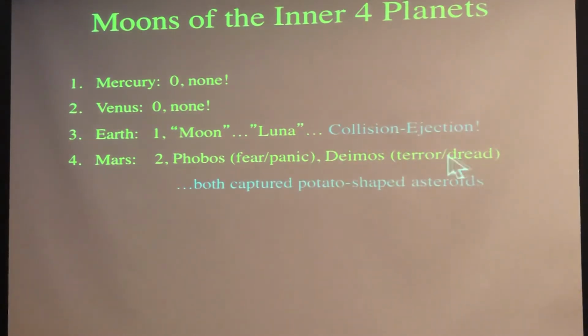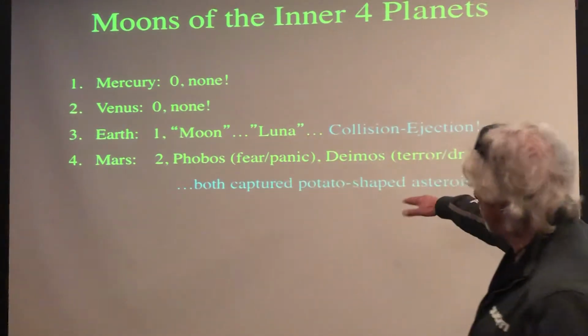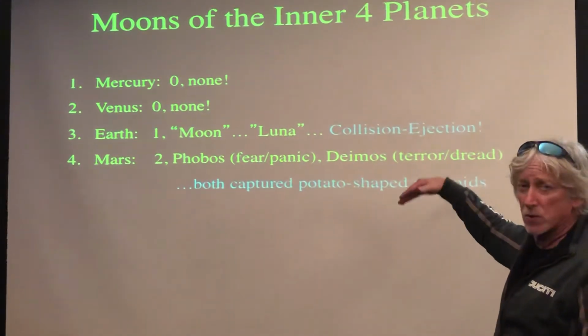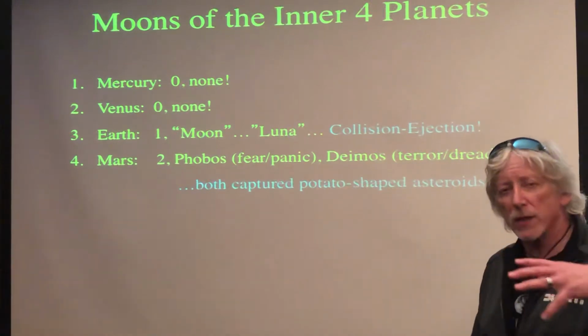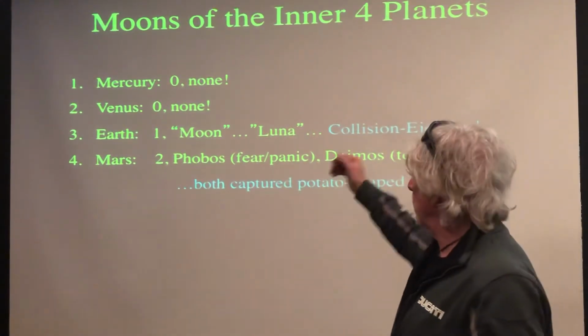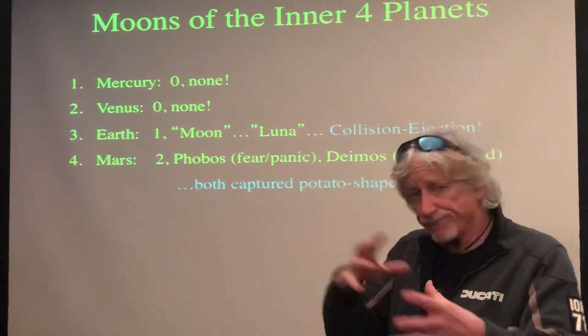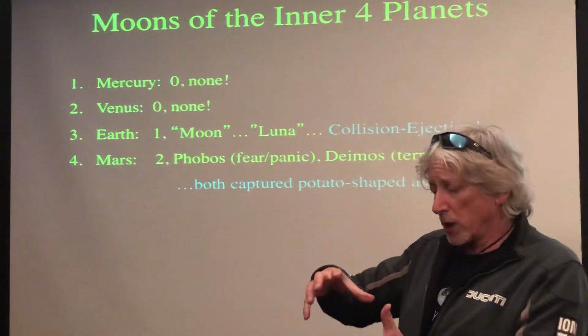Collision ejection. That's how we got ours. Mars got it captured. Captured a couple of asteroids. From where? Asteroid belt, right there between Mars and Jupiter. So a couple of, and the way this works is that, when Moon, which was twice as wide, like the size of Mars, putting all the evidence together, that's the best solution to it.